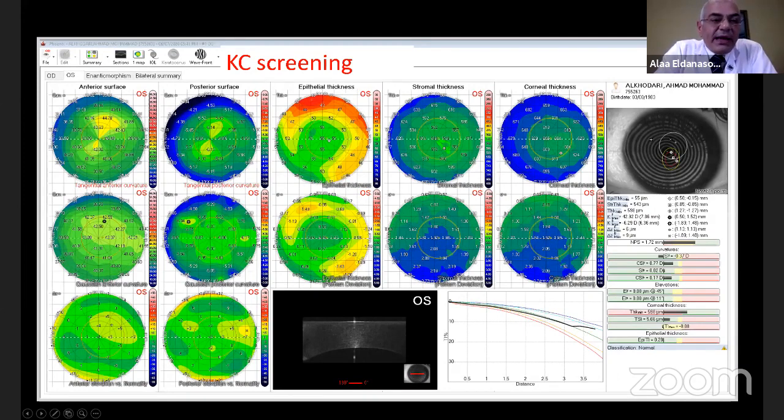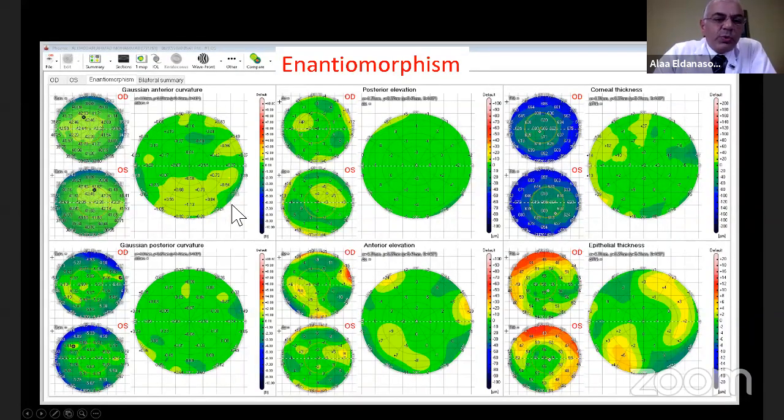Now, another map that I really like, and this is something relatively new, is the enantiomorphism. We know that both corneas are usually a mirror image. If you subtract the right eye from the left eye, it cannot be done directly because the nasal side in the right eye is temporal in the left eye and vice versa. So what is done here is that you take the right eye and the left eye, you swap the left eye, and then you subtract it from the right eye. Then it gives you the difference between both eyes.